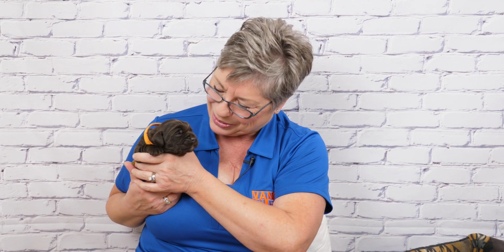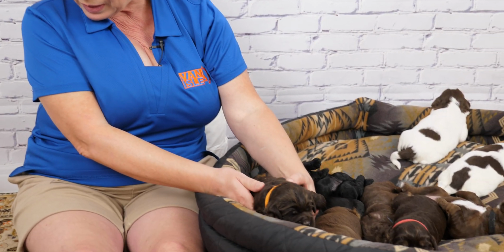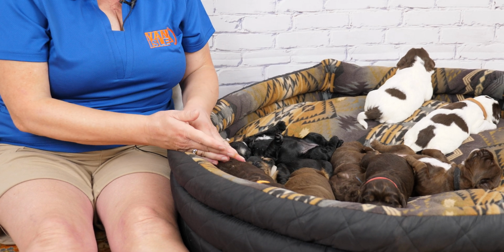And you can see Orange Collar has beautiful caramel highlights on the top of his head. This is a beautiful puppy. Again, this gorgeous head. This is a trademark of this litter. And Orange Collar is also over 1 kilogram at 1,010 grams, doing wonderfully. Such a pretty boy. Now we're going to take a look at Green Collar.